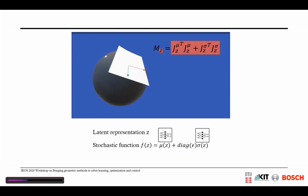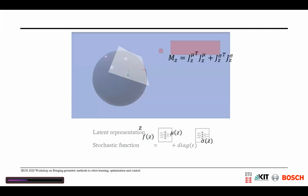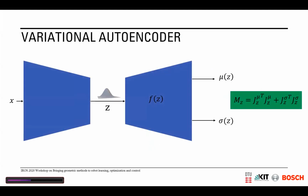To deal with our assumptions regarding Riemannian geometry, we need two important components. The first one, the latent representation Z, and the second one, a probabilistic mapping between the latent space and the ambient space, which is also helpful to calculate the pullback metric from the tangent space. These two requirements guide us to use generative models, specifically the variational autoencoder, which is a close fit to our assumptions, as you can see here. Now, having learned the necessary components for our manifold, we can think about using geodesics to reproduce motions.